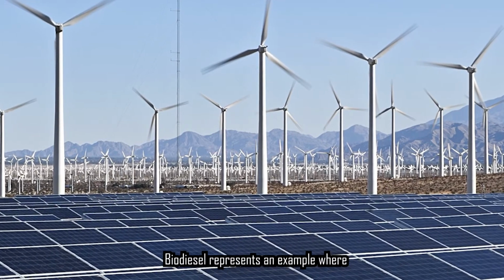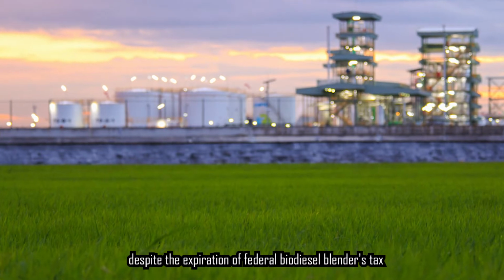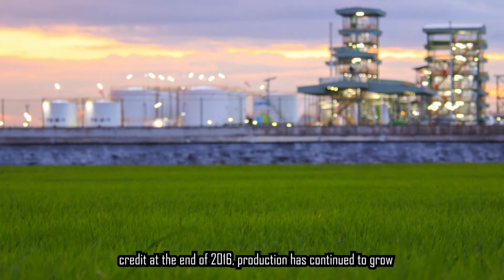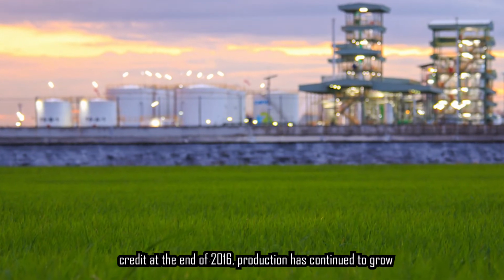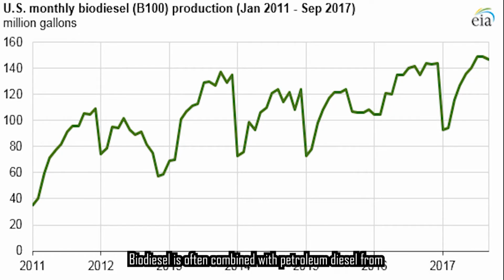Perhaps not. Biodiesel represents an example where, despite the expiration of the federal biodiesel blenders tax credit at the end of 2016, production has continued to grow through 2017. Biodiesel is often combined with petroleum diesel from 5 to 20% biodiesel and accounts for about 4% of total diesel consumption in 2016.